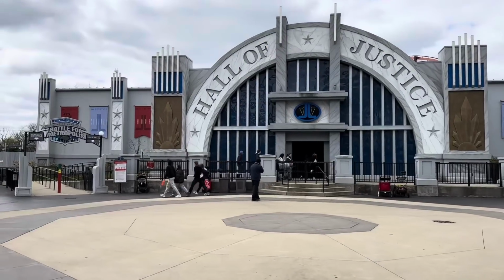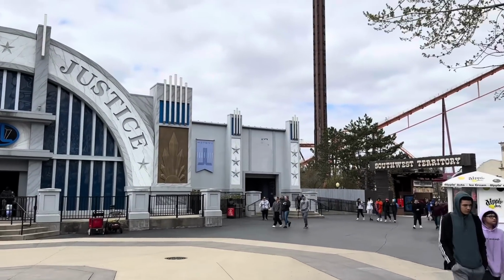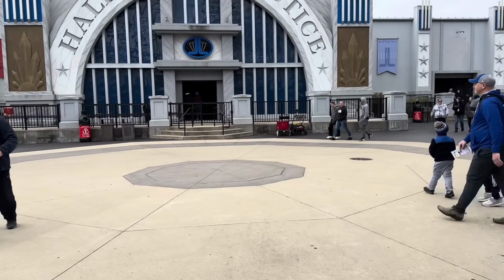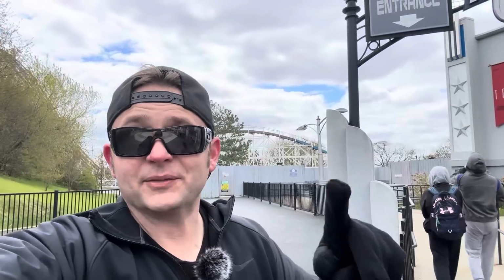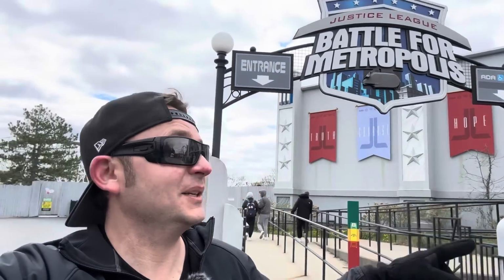And if you ever want to go inside of the actual Hall of Justice, just sitting right outside of the Southwest Territory, you can go in. I think we're gonna go in. Make it a DC day. Hall of Justice, Battle for Metropolis. Confirmation from a father and his son walking out of Justice League. Hall of Justice, Battle of Metropolis.